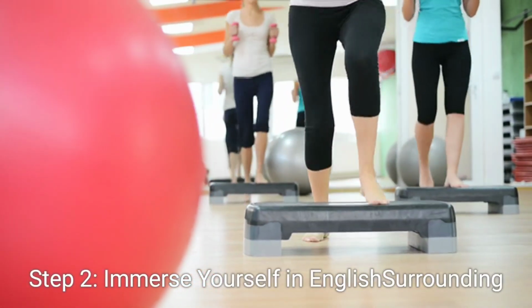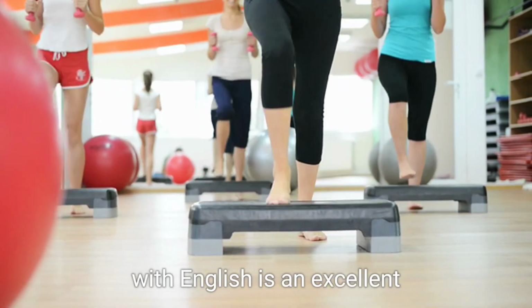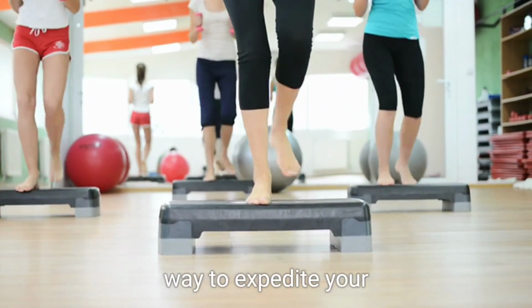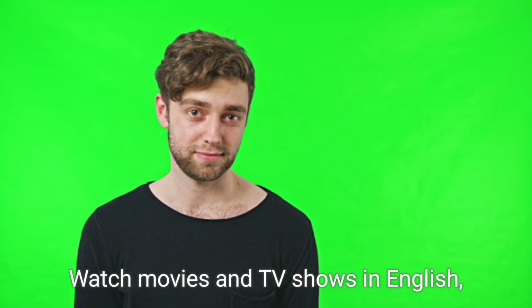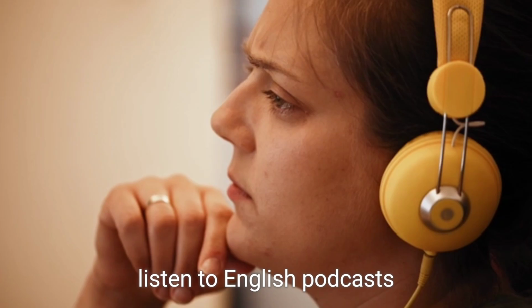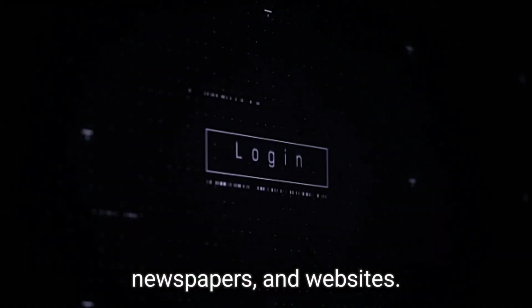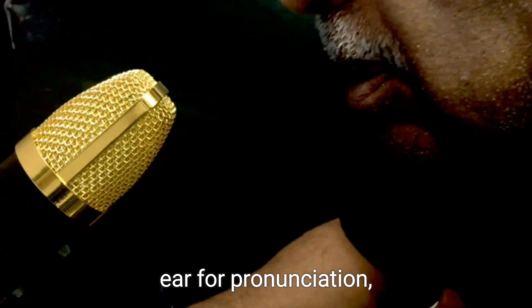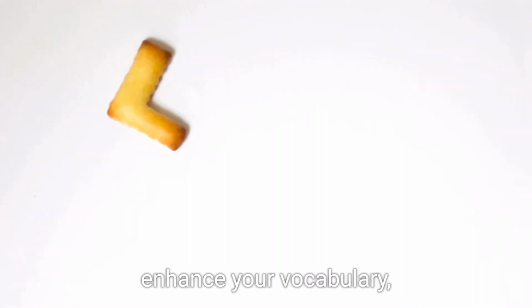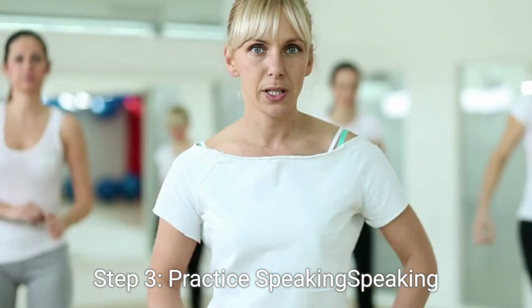Step 2. Immerse yourself in English. Surrounding yourself with English is an excellent way to expedite your learning process. Watch movies and TV shows in English, listen to English podcasts or radio stations, and read English books, newspapers, and websites. This exposure to the language will help train your ear for pronunciation, enhance your vocabulary, and improve your overall comprehension.